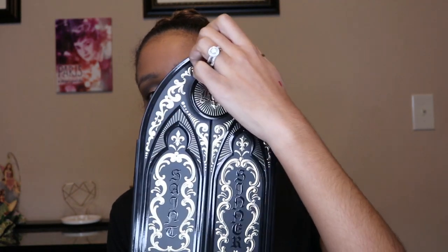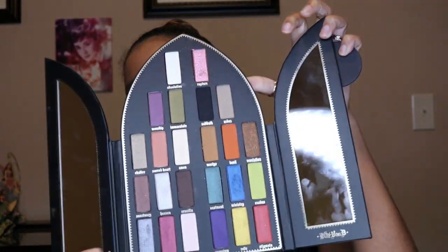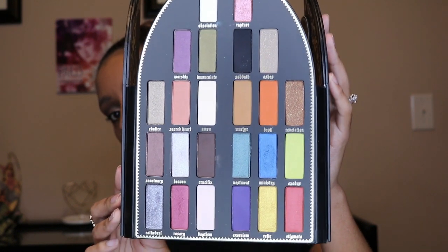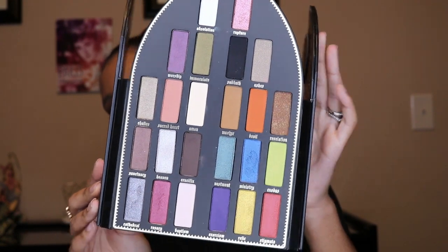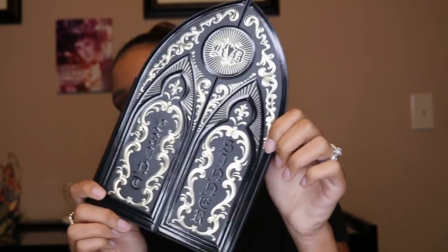Next is another shadow palette. This is the Kat Von D Saint and Sinner palette. I've actually just started using this, but I'm literally in love with it. I love this color range. It's so versatile, so different. And even just the packaging on it, I mean, it's incredible.